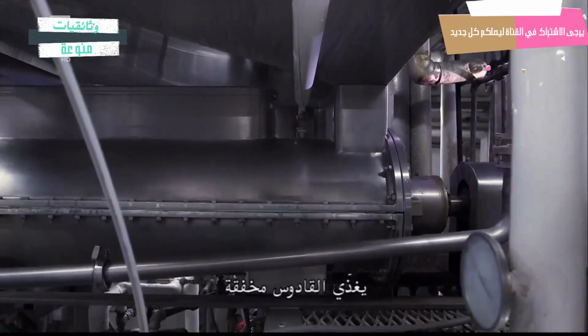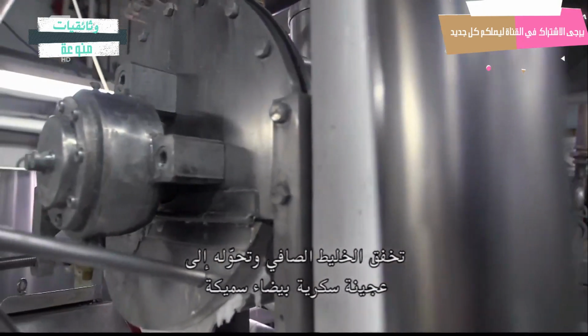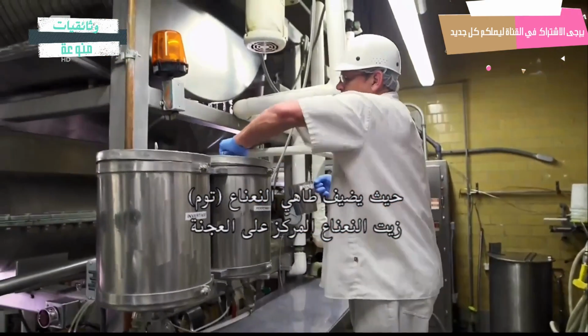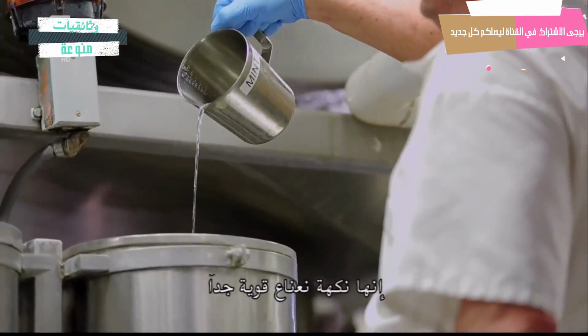The hopper feeds a beater, which whips the clear mixture into a thick snow-white fondant. The fondant empties into another mixer, where Mint Cook Tom introduces concentrated peppermint oil into the batch. It is a very strong peppermint flavor.